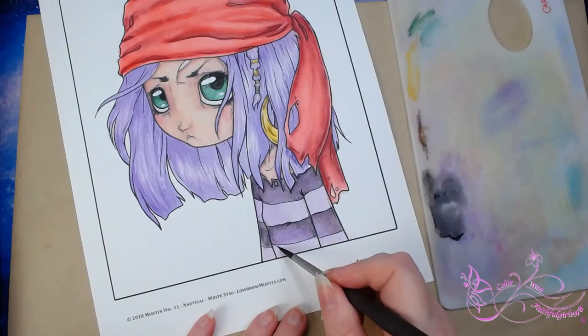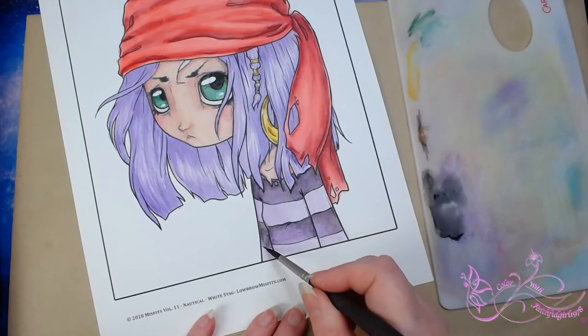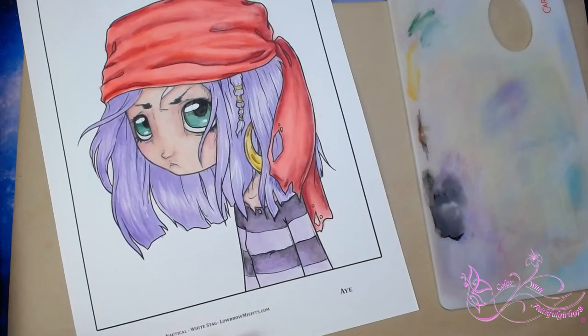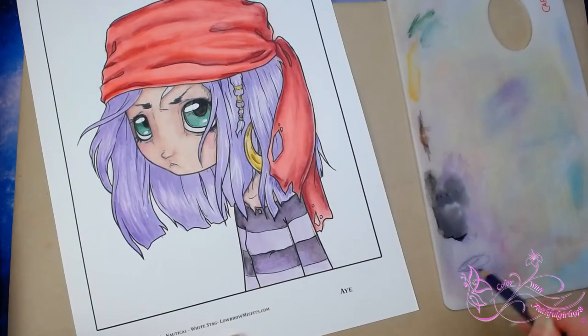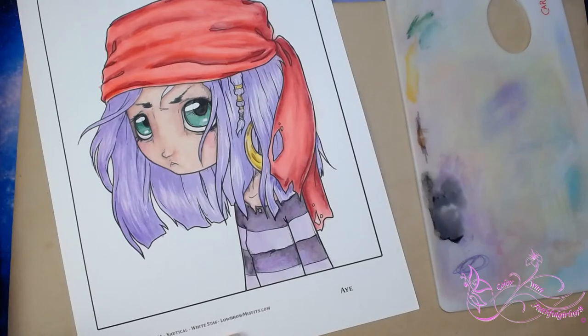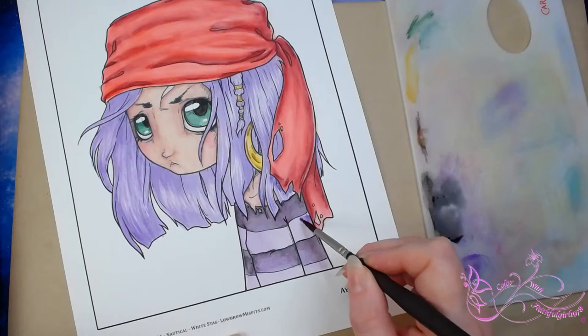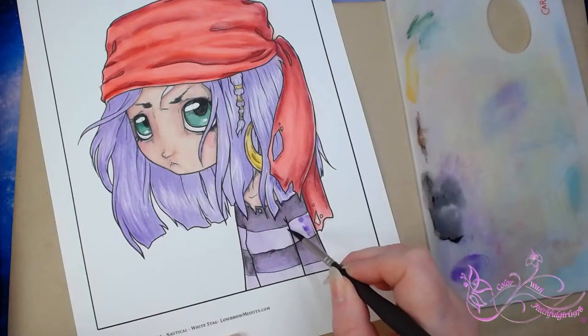And going in with just a little bit of mauve and adding in some shadows into this side here. A little bit here.